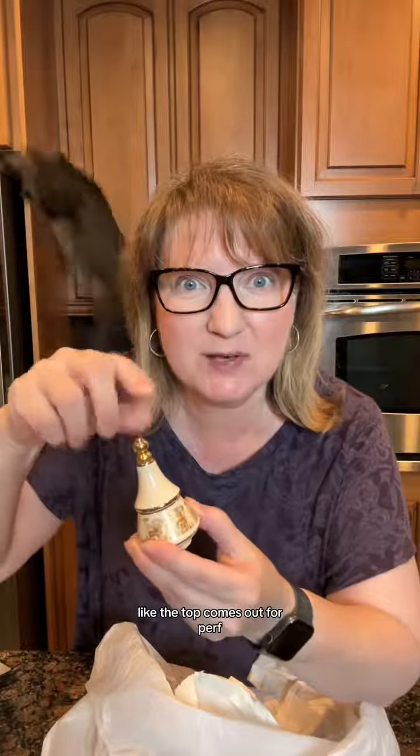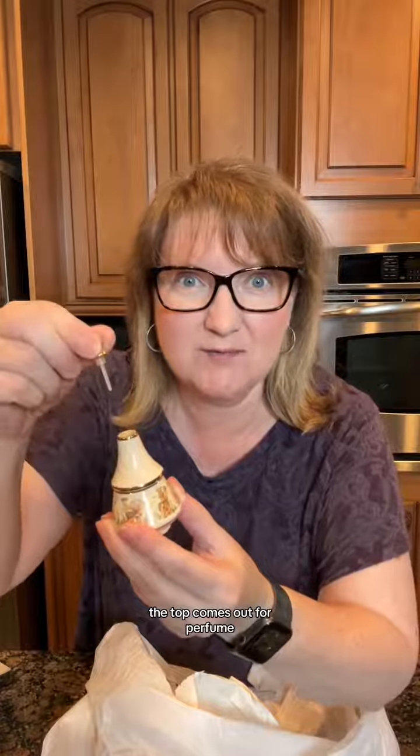Like the top comes out, for I guess Kiki's joining us. The top comes out for perfume, and the bottom has some kind of lotiony perfume in it. And a teeny tiny little mouse from Left in China.